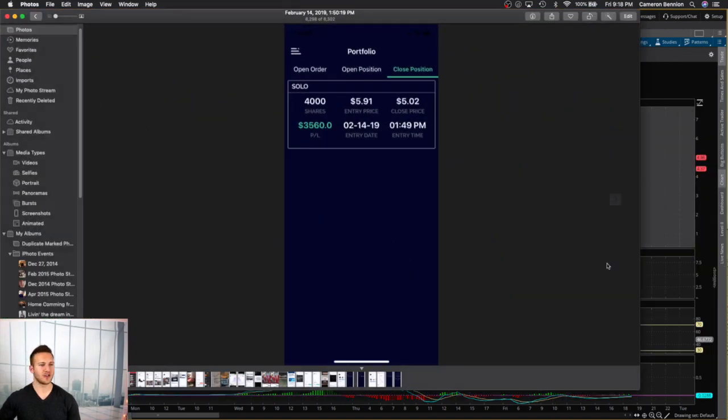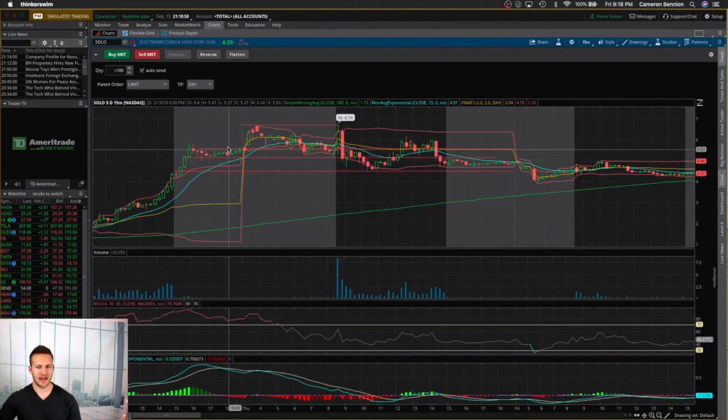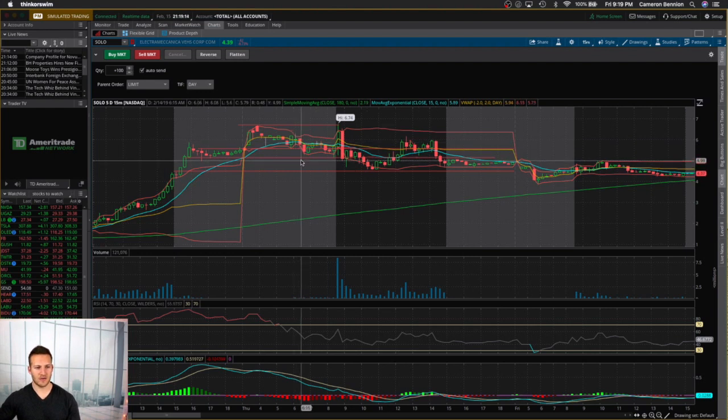One of the things I did, and I can pull up my chart here on SOLO, or at least my average cost basis for it. On Solo, I had a total of 4,000 shares. Average entry was 5.91 and I ended up getting out at 5.02 right there before market close. So my average price on Solo was somewhere right in this range, 5.92, which is a really good buy-in. Judging it towards the top, I had a very good buy-in and ended up selling down here at about 5.02-ish, which would have put me right towards the end of the day, getting some red candles and breaking through support.